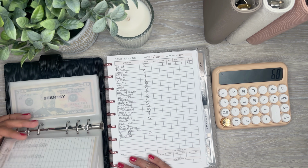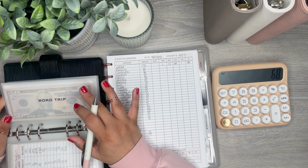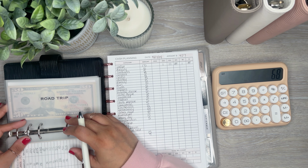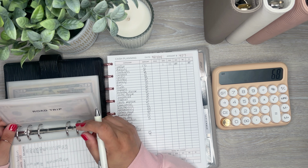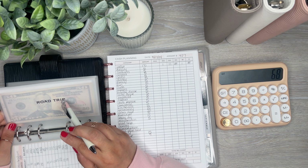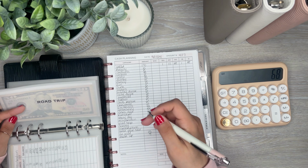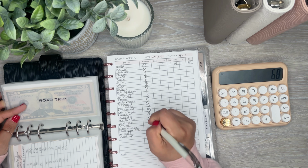Actually, that's a pretty good amount, because usually when I go to Disney, I will take money out of here to put in my bank for gas. And with the gas prices right now, if I put 35, that's enough to get me to Disney and back. So 35, and I have 90, so that's more than enough.